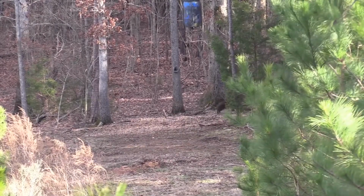Let's come in to the right shooting lane under the feeder. I hadn't seen hogs under that feeder in about a year, but they did this time. Pretty windy. I don't know if they caught wind or something, but they left out. It's just the piglets.